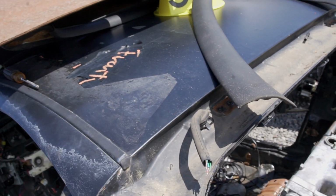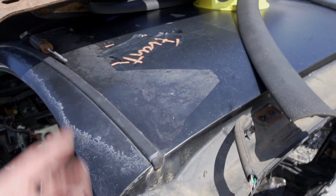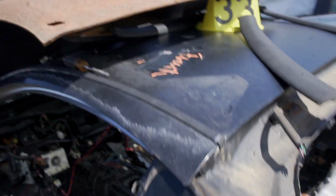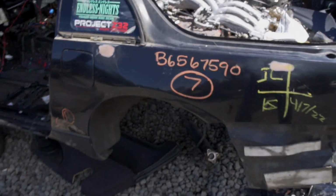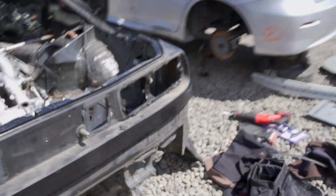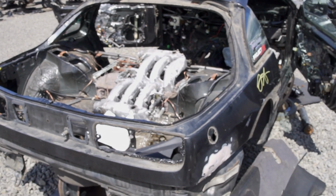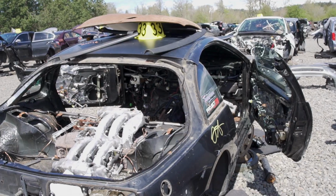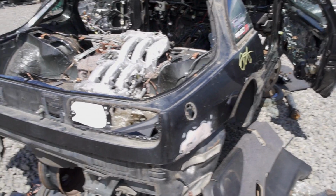Kind of don't know. I like the T-tops, but the hard tops, the slick top's pretty sick too. Anyway, the goal for today is to take off the quarter panels. I've been told I can use a Sawzall here, so that's the only real cutting tool I get. I'm gonna try to get these windows off, and we'll see what happens after that.